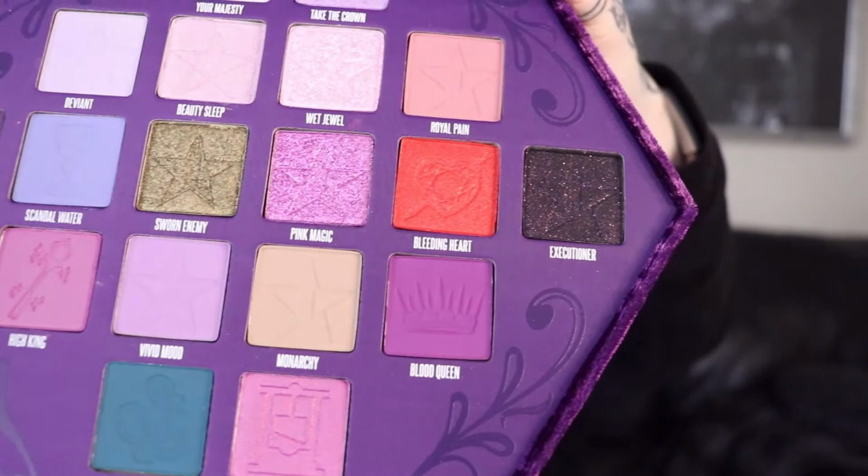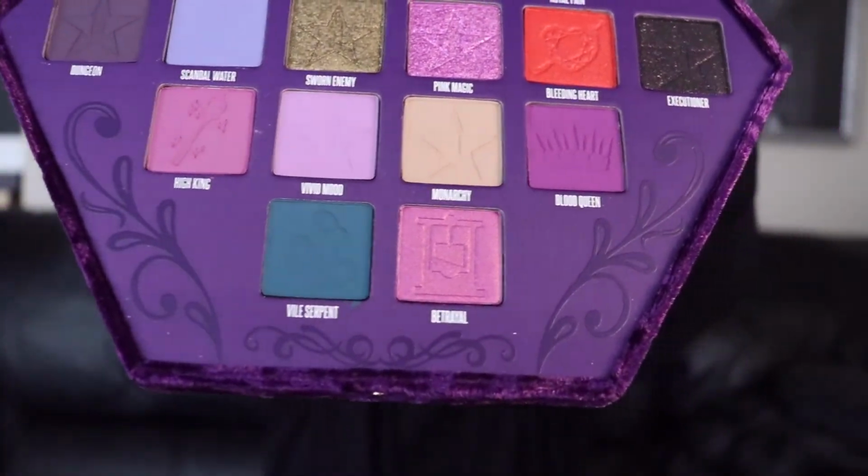Click this open by lifting up on the latch, which is actually kind of nice, and you are presented with a palette which opens up perfectly. Huge mirror, I might add, absolutely ginormous mirror. The detailing around the palette, there's really been no expense spared. Even the, I'm not sure if my camera will pick it up, but the images pressed into the actual shadows are awesome.